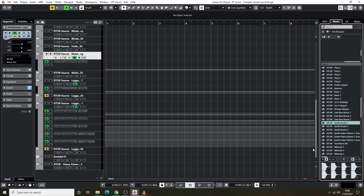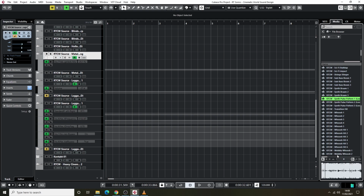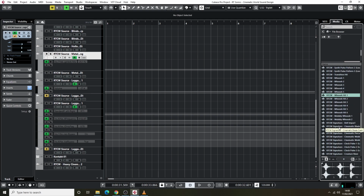Obviously, if you're a musician and you're creating your own music or your own sound design projects, then you layer this stuff up with other instruments or other sounds in this library or other libraries. Here's some patterns that you can use to repeat and loop. So that's really cool. Some whoosh hits, great for build up into new phrases if you're making music, or to help transition to new scenes if you're dropping this stuff into your projects.